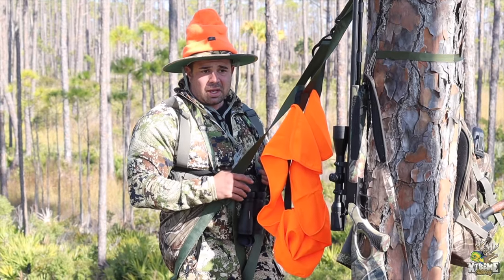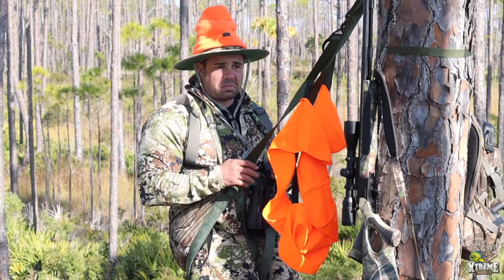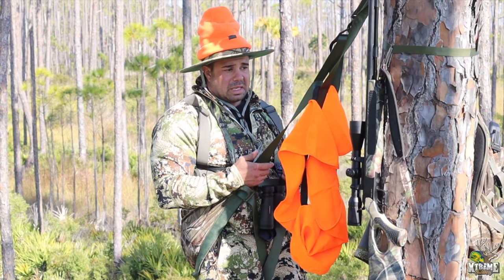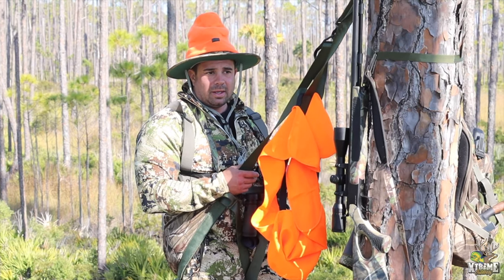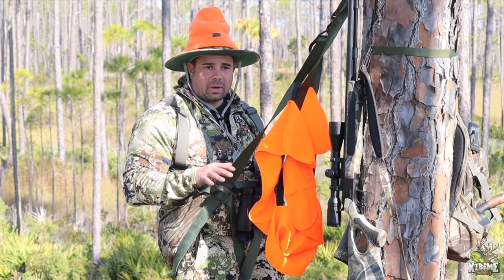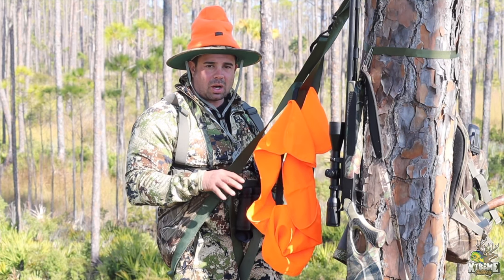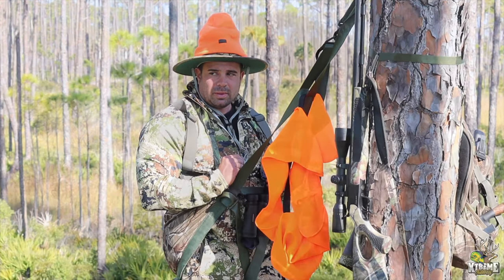pretty comfortable. I sat in it this morning for like 4.5 hours. I'm good, my knees are good. Kind of takes the pressure off your knees because you're leaning back on it the whole time. So, for quick setups, I recommend it. For a place like this that you can use a climber everywhere, I would say bring a climber. But in a place like the Midwest where you're picking on trees and there's more lock-ons that are better, this is better. So, just a little tip.